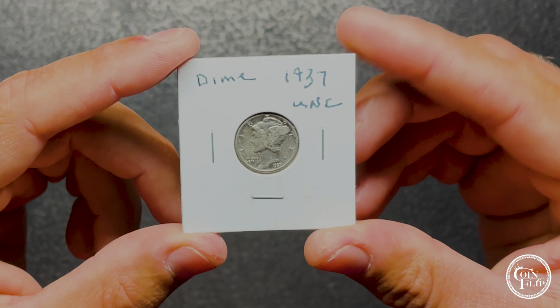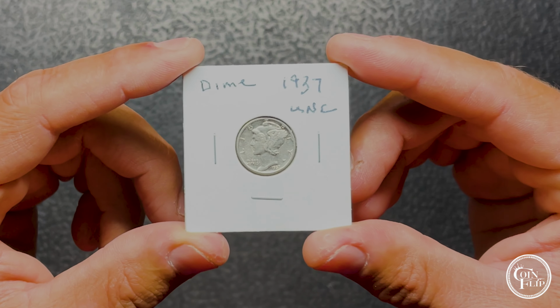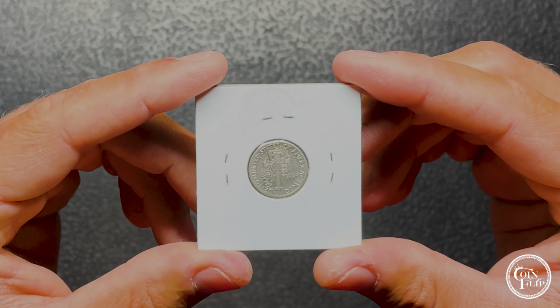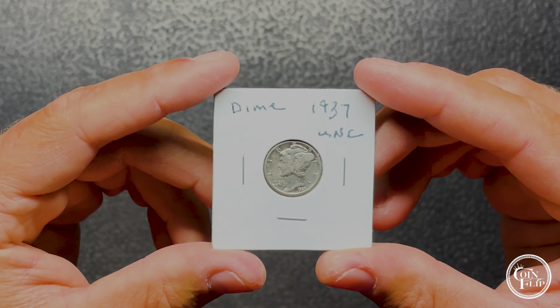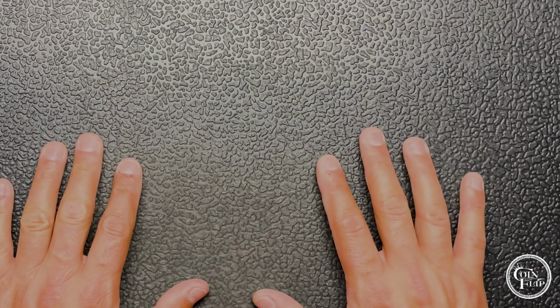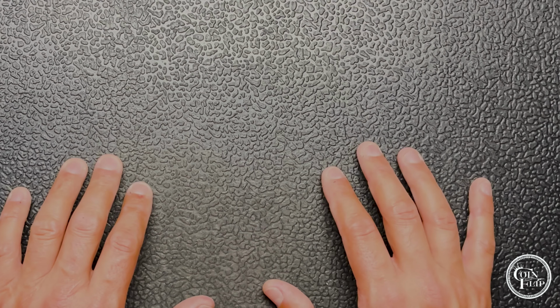So next one's another Merc dime. This one's a 1937 Philly. This one may have been cleaned, but it does look uncirculated. As far as looks go, pretty clean, nice looking coin. But I am concerned that it could get a details grade. So again, that's just what you get on some of the auctions. You don't ever know what you're getting. That's why people sometimes do buy the slab, because you have a pretty good idea of what you're getting at that point. But anyway, fair price on that.